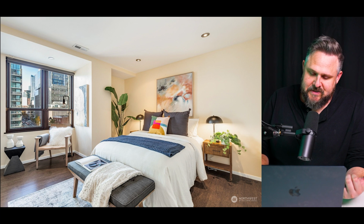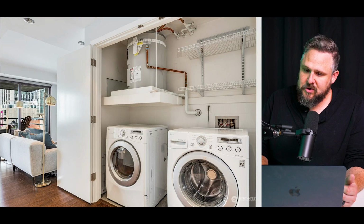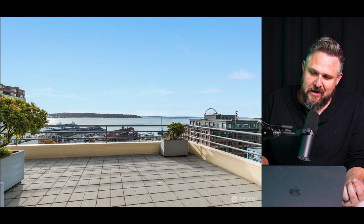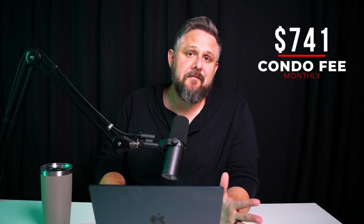Primary suite, it's pretty. You got a nice updated bathroom there, gorgeous tile in the master shower, washer and dryer in unit with a tiny electric hot water heater. I'm not sure how long that would last in the shower. With a great little balcony overlooking the downtown. Okay, so I don't want to downplay this too much. Don't forget, you do have a little under $750 a month condo fee here. Gonna have some amenities. So if you want downtown, I'm sure this is great.